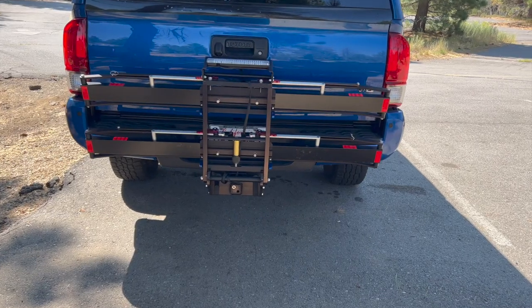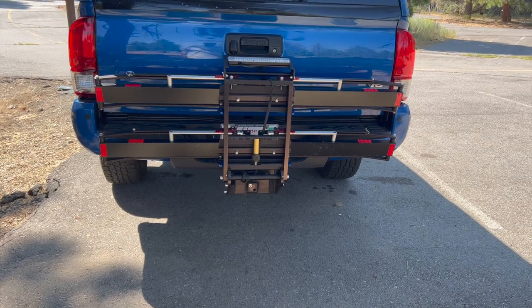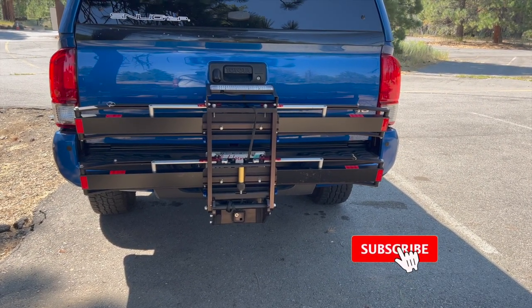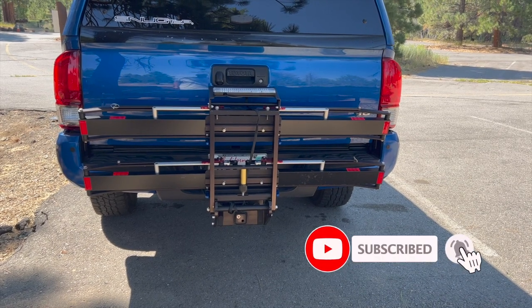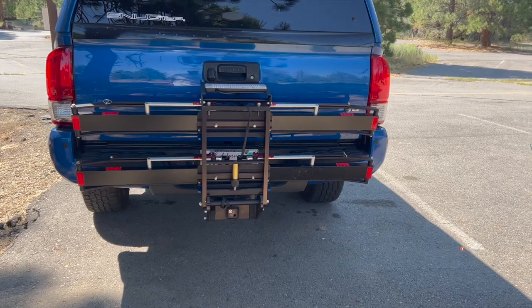This is the 1UP Super Duty receiver hitch rack. It's rated for up to 75 pounds per tray, and it holds up to 225 pounds total. The Ultra Beast 2 is 76 pounds without the batteries, and the Hub Duo is 62 pounds without the batteries. So of course we do load them without the batteries.